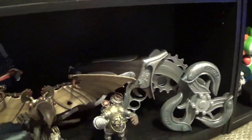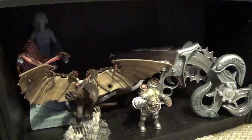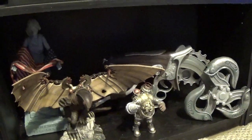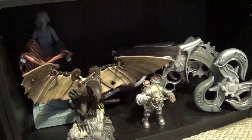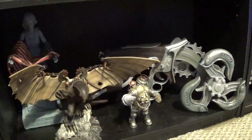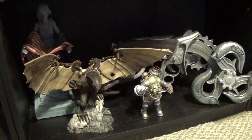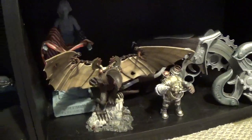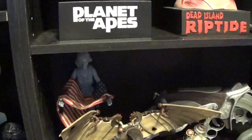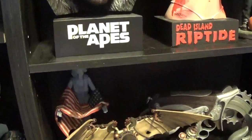On the bottom shelf is my BioShock. Various collector editions there, obviously. You've got the Skyhook, you've got the BioShock statue from the first game, and then the BioShock Infinite, and then the statue in the back is just a statue that I picked up recently.